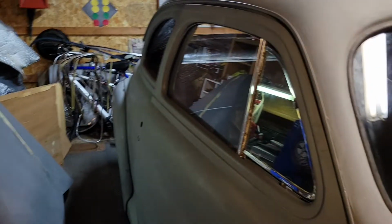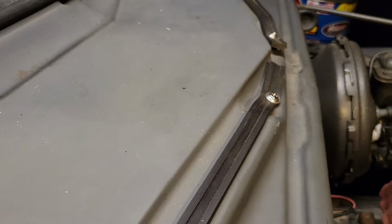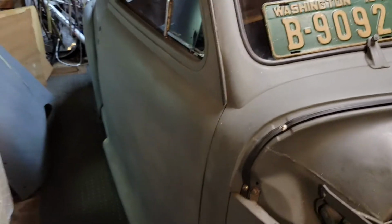And they welded on a whole new roof. Whatever the case, I mean, they did a pretty good job to me. Oh, and they even welded up that air vent thingy in there on the cowl. I saw it from underneath.